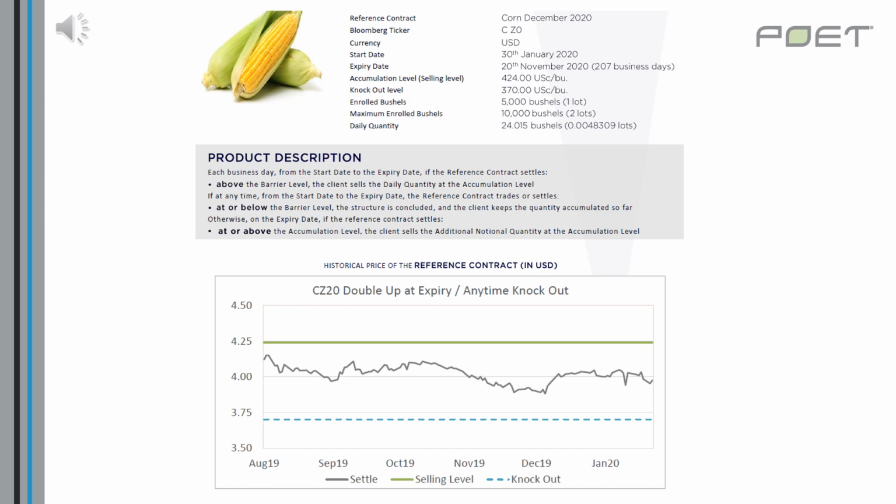So let's say you enroll in an accumulator contract. How easy is it going to be to know what exactly it is you have? Well, when you enroll in one of these, we're going to send you a confirmation that looks just like this, and it's going to define what the parameters are. In this case, you have an accumulation level of 424 with a knockout of 370.